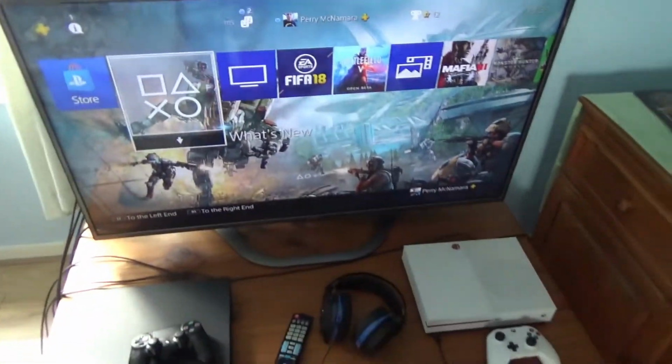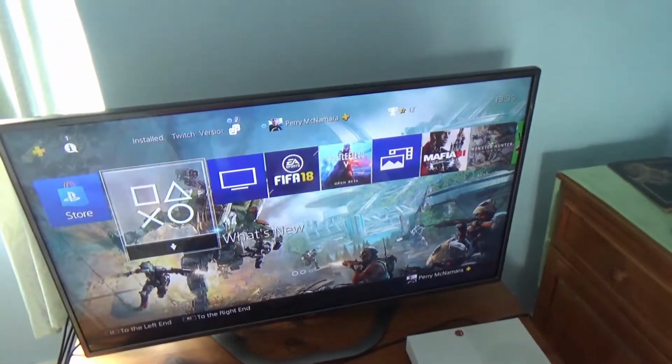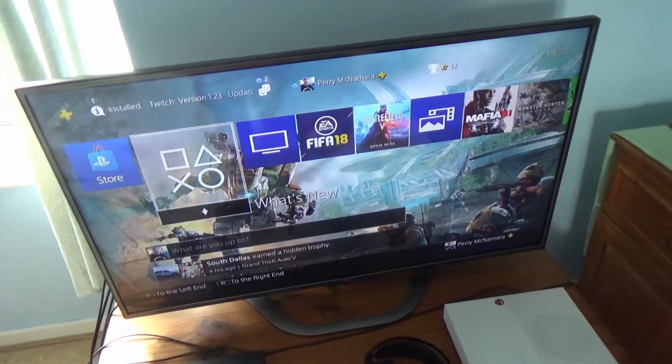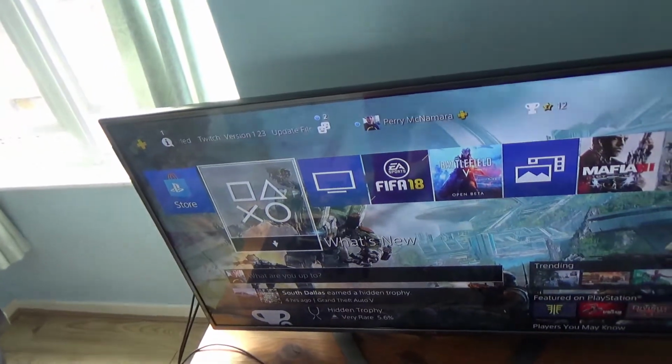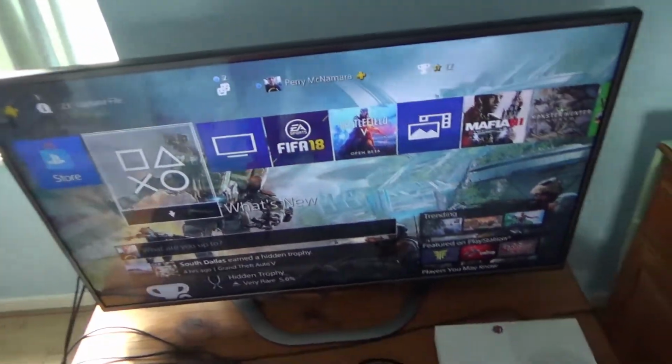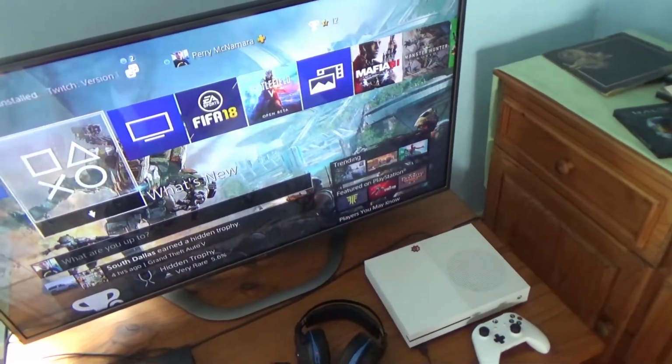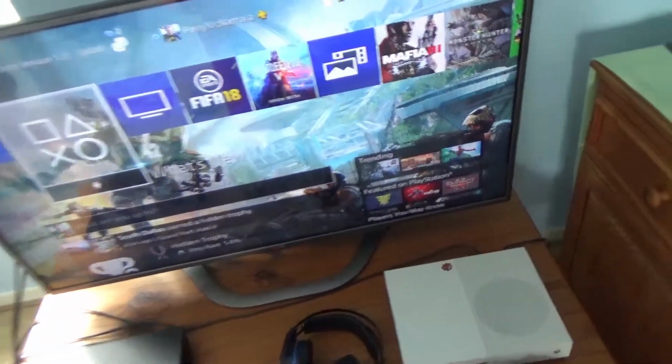It is a 47 inch. I used to have 42 inch. 42 inch cost me about £1,000. I didn't want to pay that for a new television. I think you can get about 5, 6, 700, and I paid 700 for this. Now you can buy a 4K television for about 400, 500. So that's my next goal, or one of them.